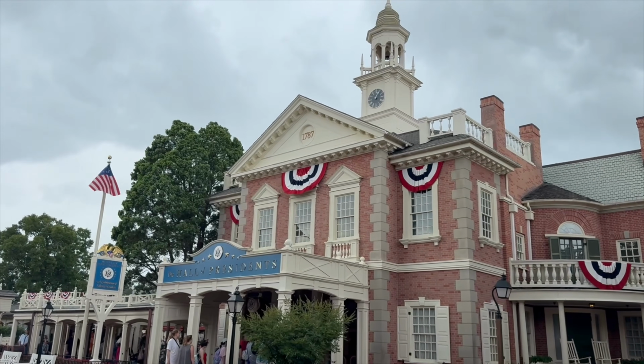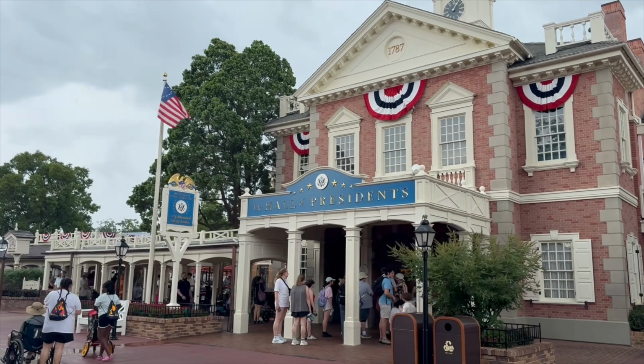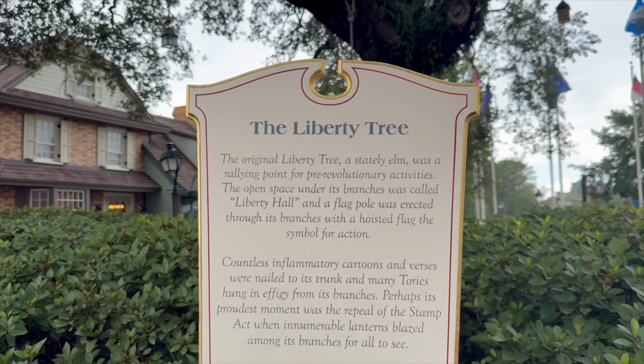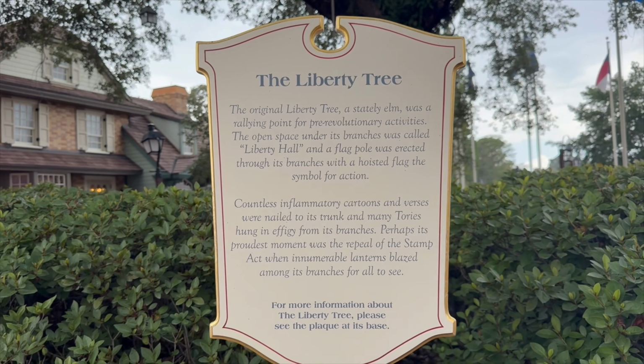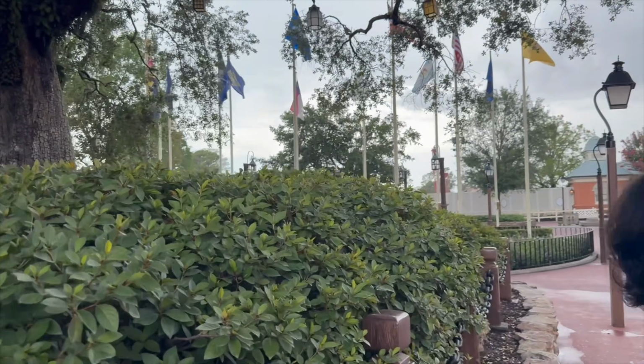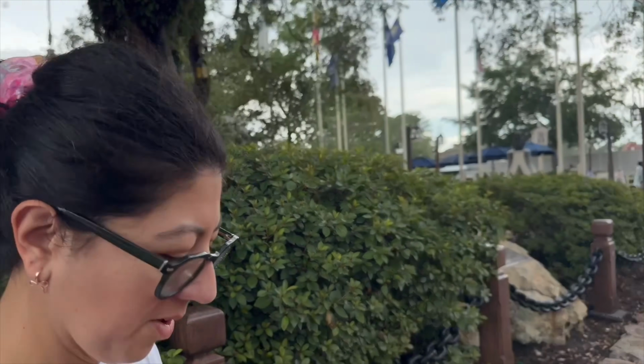Oh, we passed the Hall of Presidents, which is a great show. A little history of the U.S. presidents. So we have the Liberty Tree here. And then I think this is really neat, over here they have a replica of the Liberty Bell, but we'll go over there in a second.